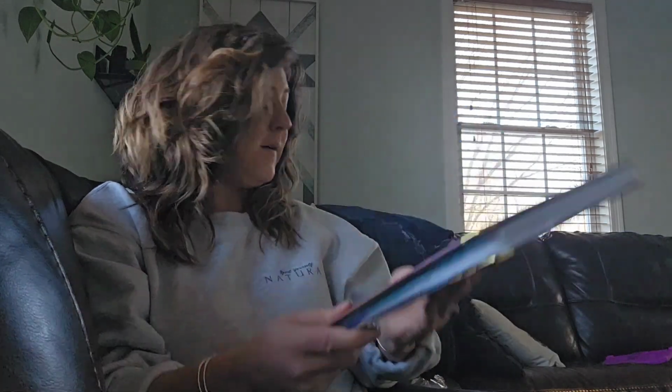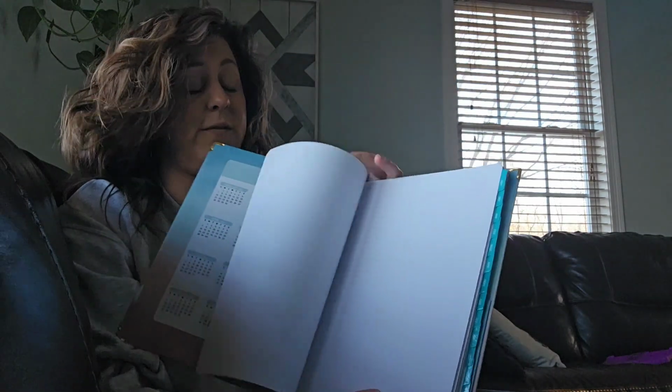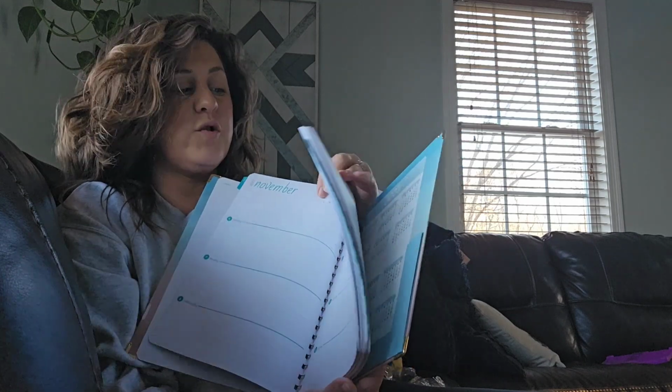So I got a new one of these. I think it was $13. Really like the layout of this. It's not too overwhelming.